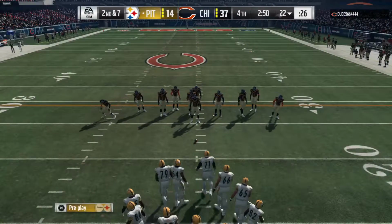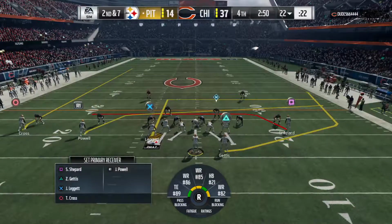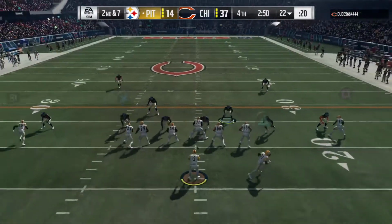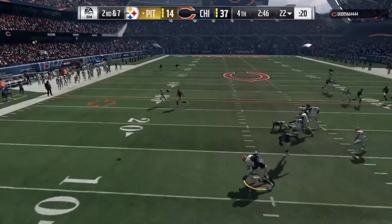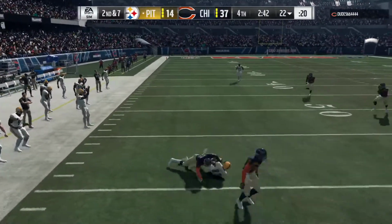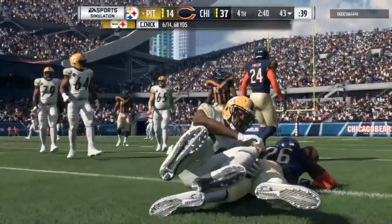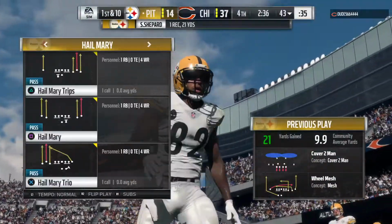Second down now after the pass completion. Hey, we got tight left. Watch tight end. Watch tight end. All right, here we go. Now they'll throw here out of the gun. Looking left side, and he's got a man. That's Shepard. And he's brought down after a good gain. And a nice gain of 21 yards.